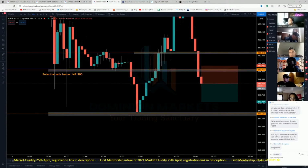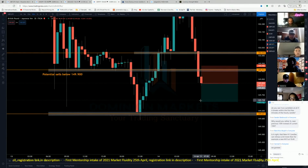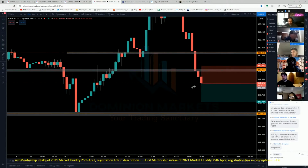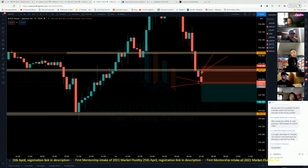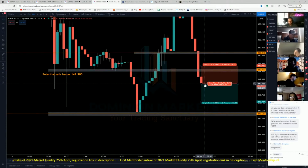149.700. Now, since I executed on this trade, this is how I'm going to manage my risk over here, right? Obviously, we want price to come down to take our take profit. Now, if I'm looking at the 15-minute time frame, if this 15-minute candle, this one, breaks its own high, I'm going to be closing 50% off my position at that point, right? I repeat, if this 15-minute candle breaks its own high, I'm going to close 50% off my position, and then I'm going to let the rest run. So that's how I'm going to be managing my risk in this trade. Other than that, I think it's a very good opportunity for price to continue down.